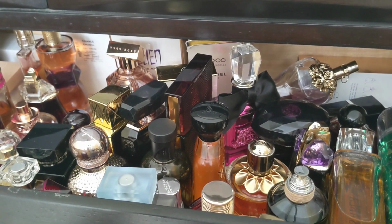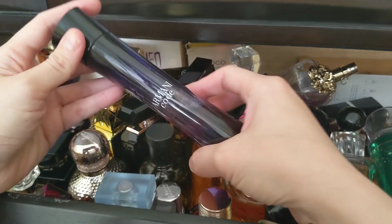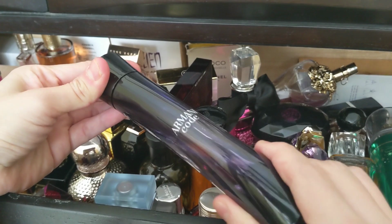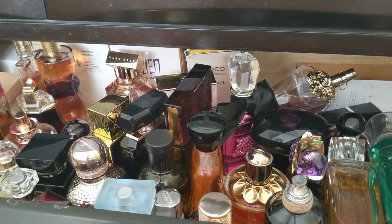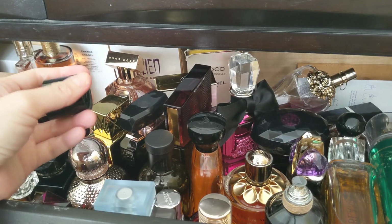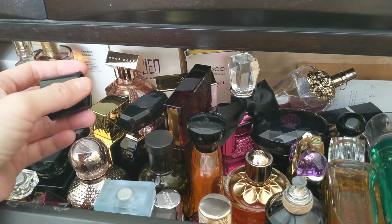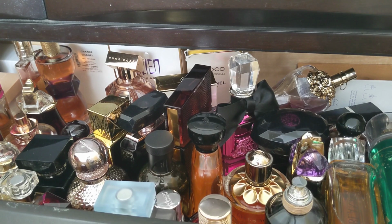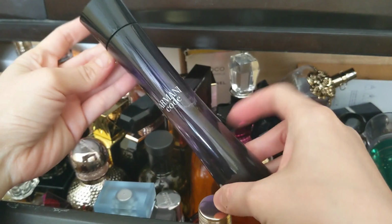Hey guys, Holly's mom here again. I decided to declutter this one, Armani Code. This is the Orange Blossom Honey. There's some metallic note on the dry down. I think it's the musk or something. There's something metallic-y that I don't quite enjoy. And because of that, this one's leaving.